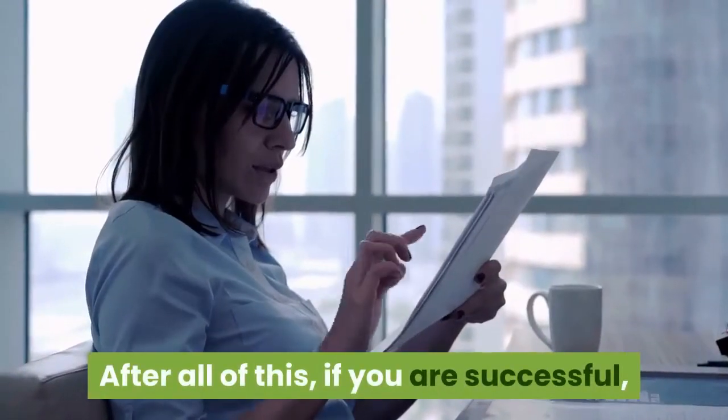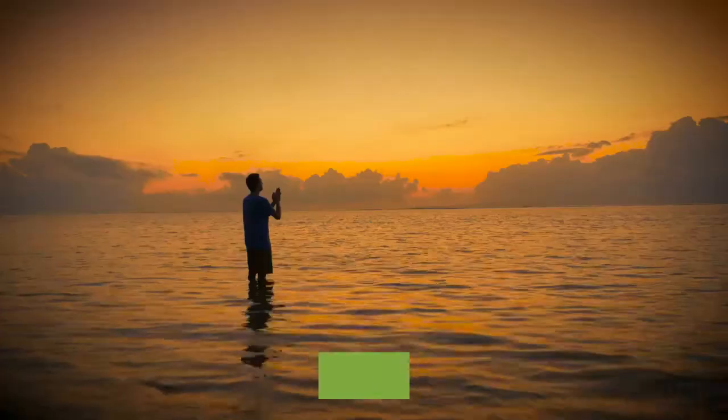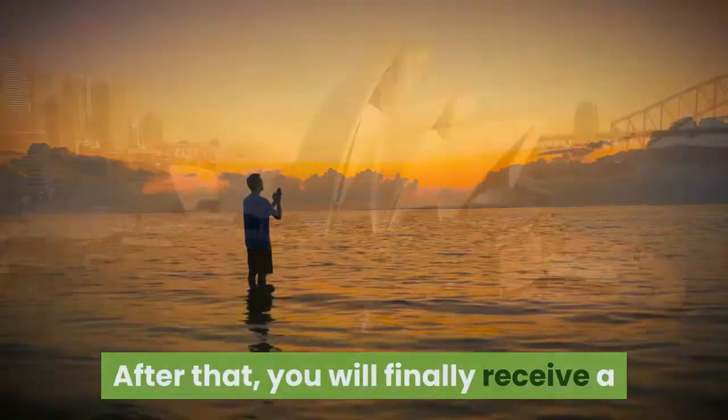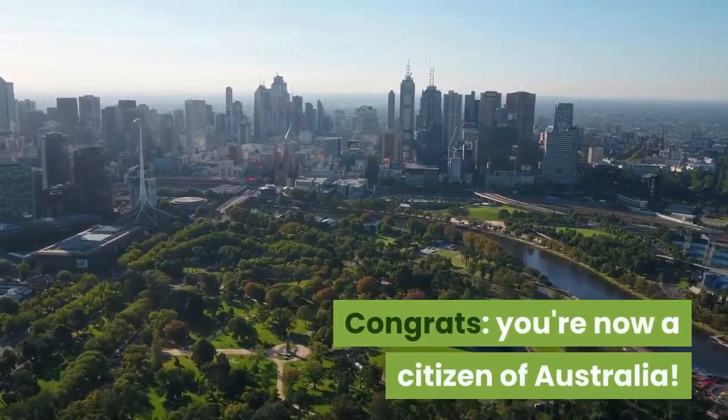After all of this, if you are successful, the last and final step is to attend your citizenship ceremony and take a citizenship pledge. After that, you will finally receive a certificate of Australian citizenship. Congrats, you're now a citizen of Australia.